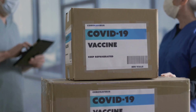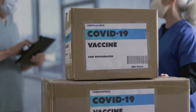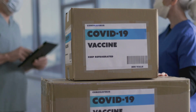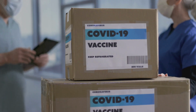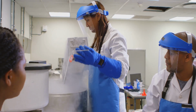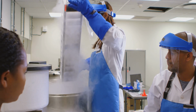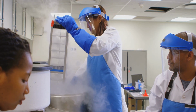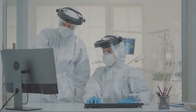Storage. mRNA vaccines often require very cold storage temperatures, which can pose logistical challenges. These vaccines need to be stored at ultra-low temperatures to remain stable, which can be difficult to achieve in some regions, especially in areas without advanced refrigeration infrastructure. Traditional vaccines, in contrast, usually have less stringent storage requirements, making them easier to distribute and store in a wider range of settings.